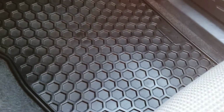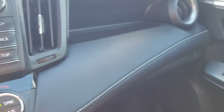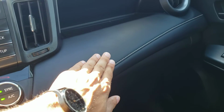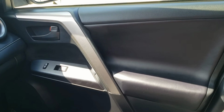Over in the passenger side footwell, you've got these same great all-weather mats, and just above here, you've got your standard glove box with the owner's manual inside. And just above here, you'll also find an extra little storage compartment, which is really handy to have. You'll also notice this dash is leather wrapped with the nice accent stitching as well. Over on the passenger side door panel, you've got the same great design, as well as of course the controls for the power locks and the passenger side window.